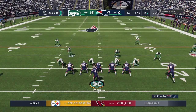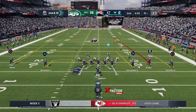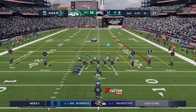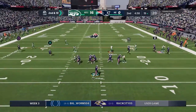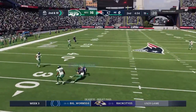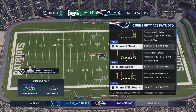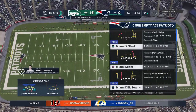So after the incompletion on first, now 2nd and 10. Watch the run. Watch the run. Watch the run. 58 to Mike. 58 to Mike. Here's Stidham to throw. And he's got it past the 30 before he's hit and dropped. Give him 14 on that one and a first down.